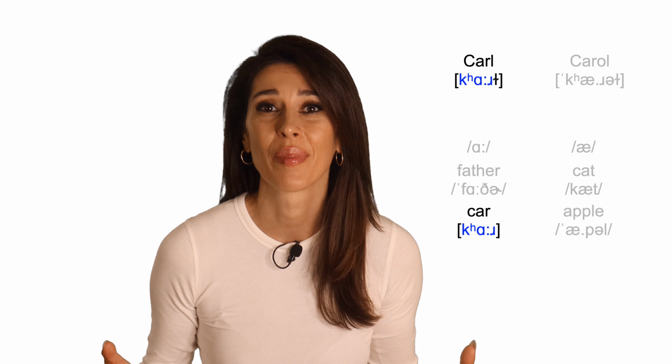We start with car, you know, like the vehicle you drive, car. The first sound is the voiceless velar stop K. In this case, because we have only one syllable, the syllable is stressed by default. And because the stop K comes at the beginning of the stressed syllable, we have to aspirate it. This means that we release an extra puff of air after K. Car. After the aspirated K, we have the vowel A as in father.